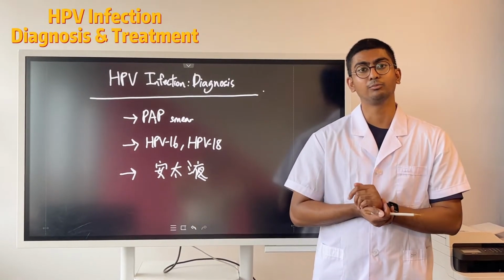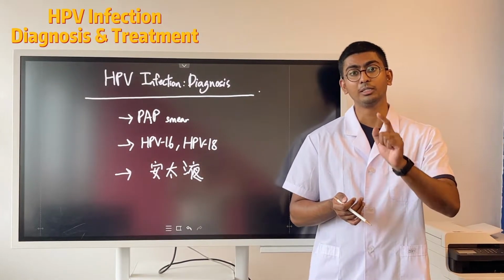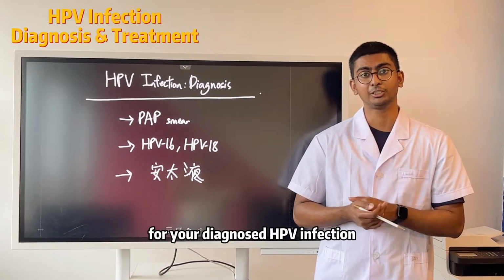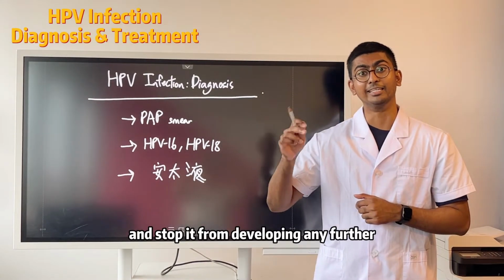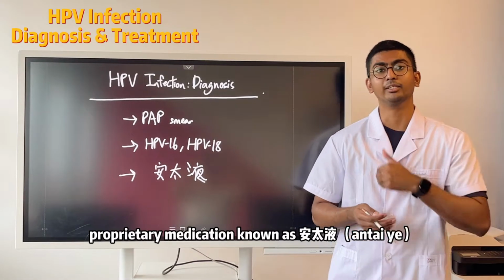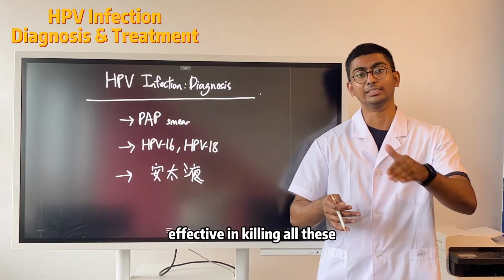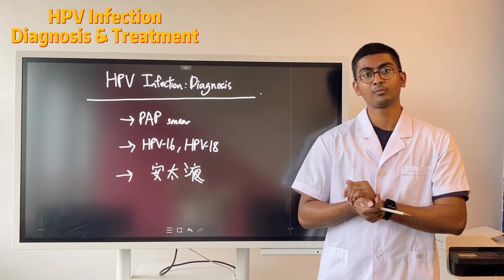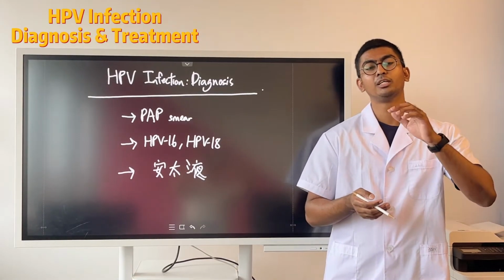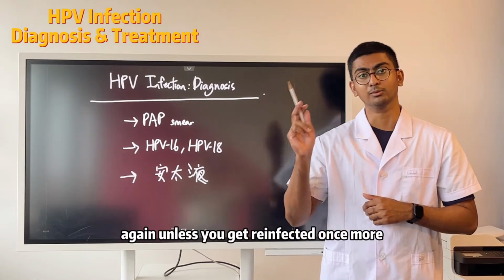If you are diagnosed with HPV infection, here at Antai Hospital, we can immediately offer you a highly effective treatment to treat your HPV infection and stop it from developing any further. We want to kill it at the root cause using our proprietary medication known as Antai, which is very effective in killing all these infected abnormal cells, stimulates the region's immune system, and also replenishes healthy cells so that they don't come back again unless you get reinfected once more.